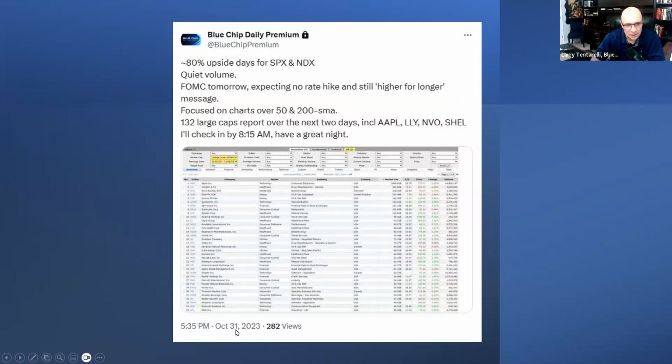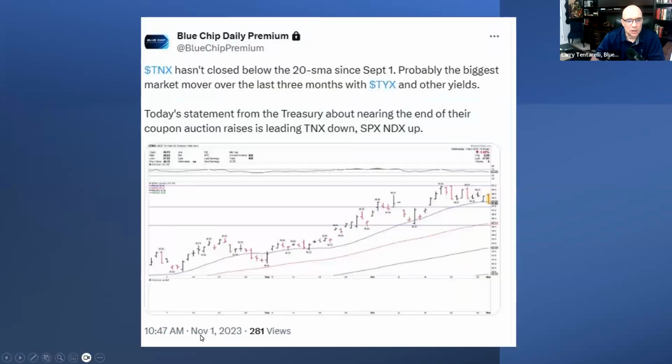Later that day, after the close on Tuesday, 80% upside day. FOMC was the next day, and we were expecting no rate hike and the higher for longer message, and that's what we got. And we were focused on charts over the 50-day and over the 200-day moving average.